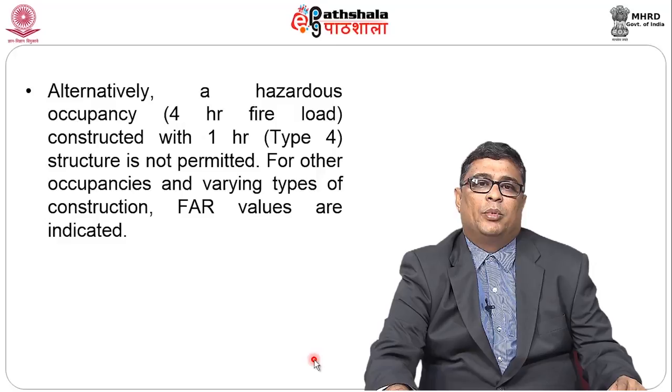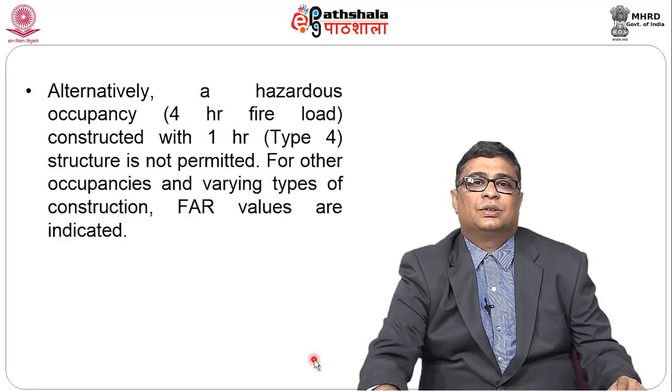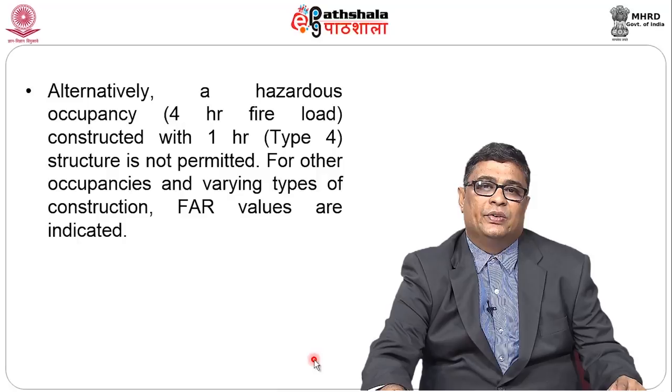So, the various occupancies and the FAR values have to be looked into first before going ahead with the building plans. This is a guideline from the NBC to help us understand how the design of a building is to be carried out.